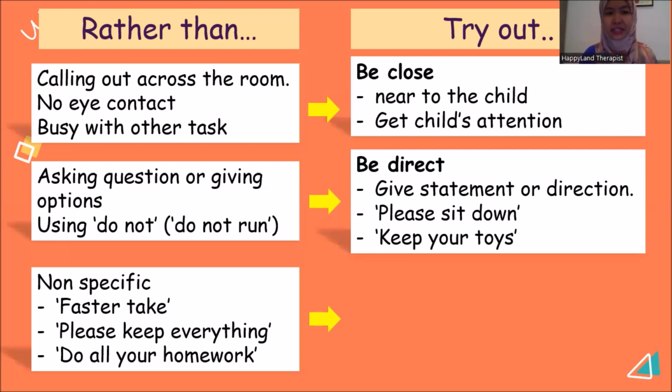Does it sound familiar? Sometimes it also happens in our therapy sessions. We ask the student, please keep everything, and the child keeps only one item. So they don't know or don't understand the meaning of everything.